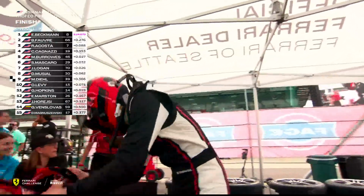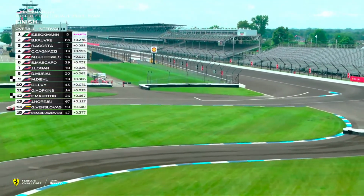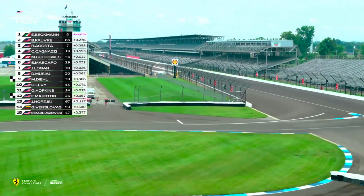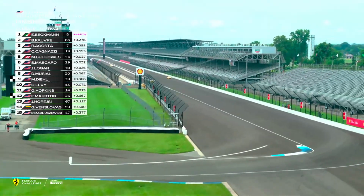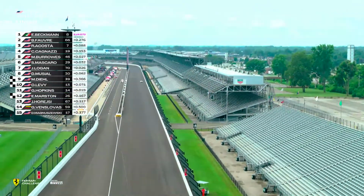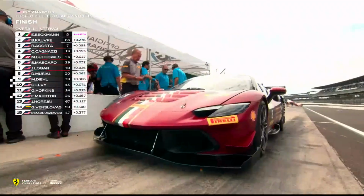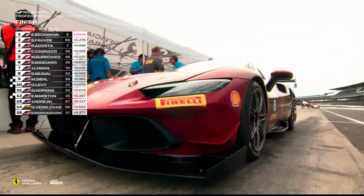You may have heard the description of the situation there. It's fine. They're very happy with that. Nicely done. So with the flag out, unless somebody does a blinding lap on this last one, it is going to be Esteban Beckman who's going to take the pole here at Indianapolis, the first of our 4 poles.